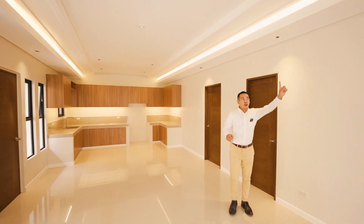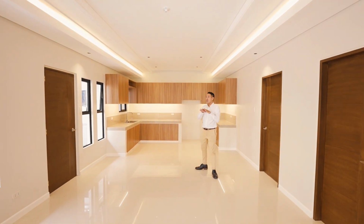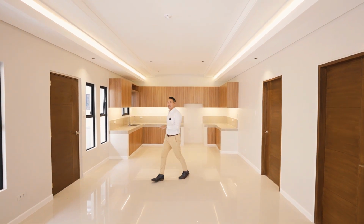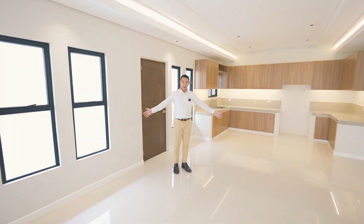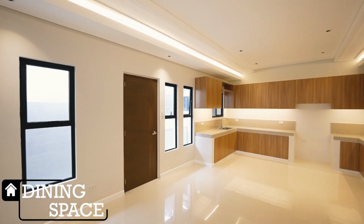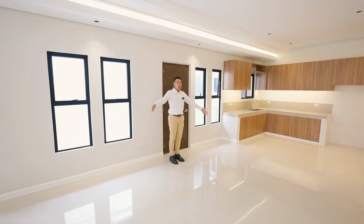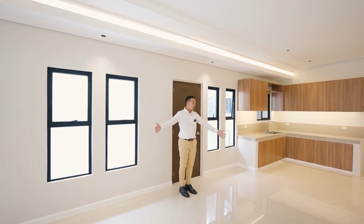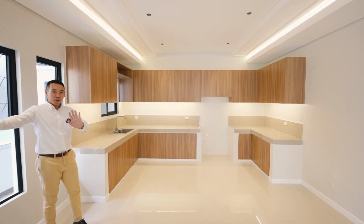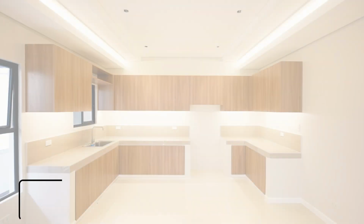And then you have cove lighting all throughout. So even in the evening, this looks very elegant. And this entire space is where you can have your dining area. So it's up to you what size you want. Even a table for up to 8 people can fit here. And then from your dining area, you of course have your open kitchen.